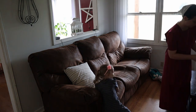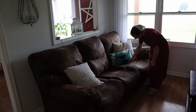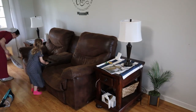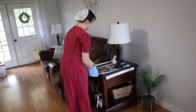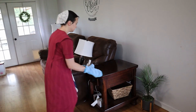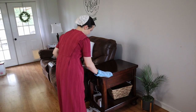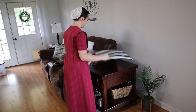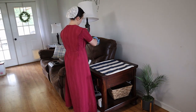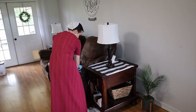But anyways, we are starting here in the living room, and I think one of the biggest differences that makes a room look and feel clean is getting the couches and the recliners vacuumed. It just makes them feel cleaner. And then we're moving on to dusting, another thing that doesn't take a lot of time, but it does make a big difference in a room. So we're just going to start here on these little end tables and go all the way around the room, getting all the dusting done.